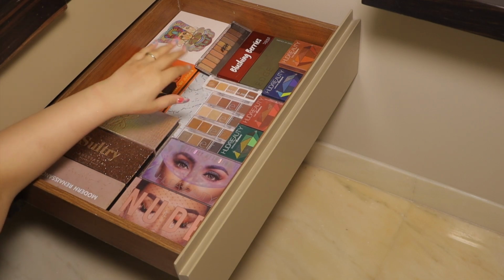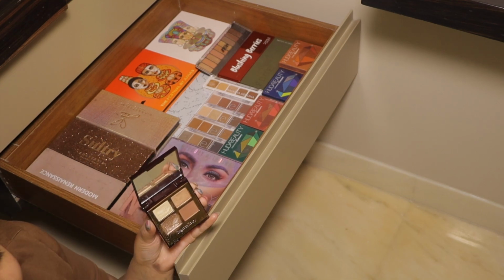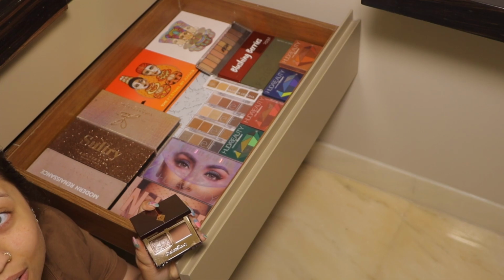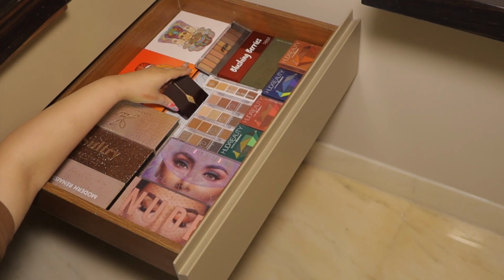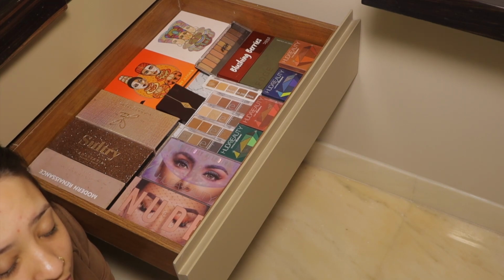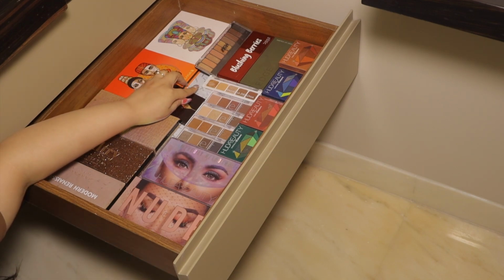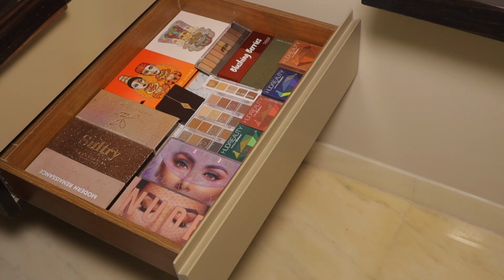Coming to this one, this is the Charlotte Tilbury Exaggereyes. Now honestly, if you want to know my opinion on this palette and on Charlotte Tilbury products overall, check out my New Year's Eve makeup look. I have used all the Charlotte Tilbury products that I own in that video. So yeah, I don't know what else to say about that.